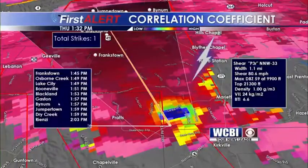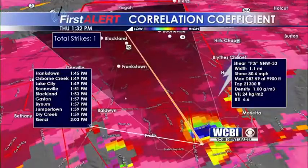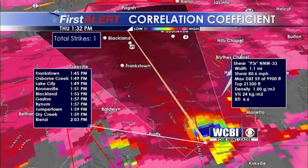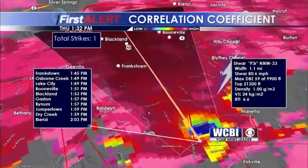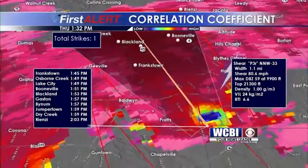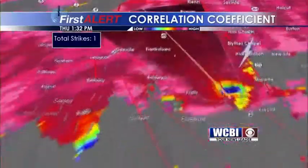This is moving back to the northwest. So if you're watching in Frankstown, this could be in your area by 1:45, and the Blackland community by 1:53. So all these areas between Highway 370 and, let's just say, Blackland in Prentiss County, you need to be in your safe zone right now. This is going to stay probably east of Baldwin, but we are going to be watching out for that.